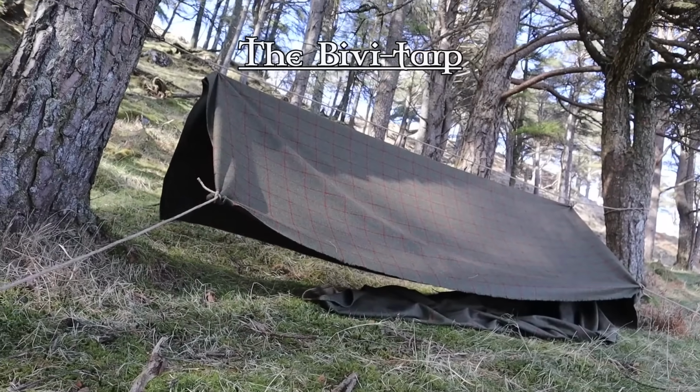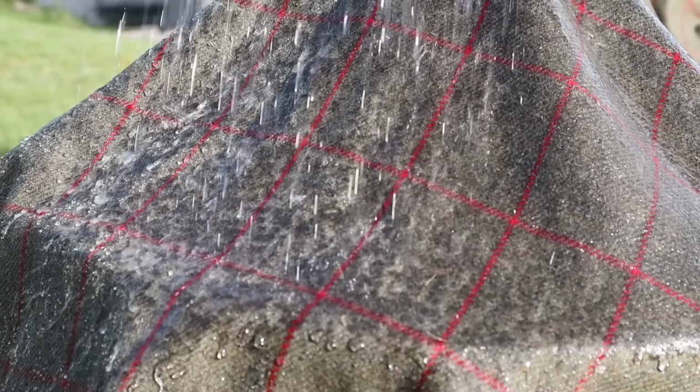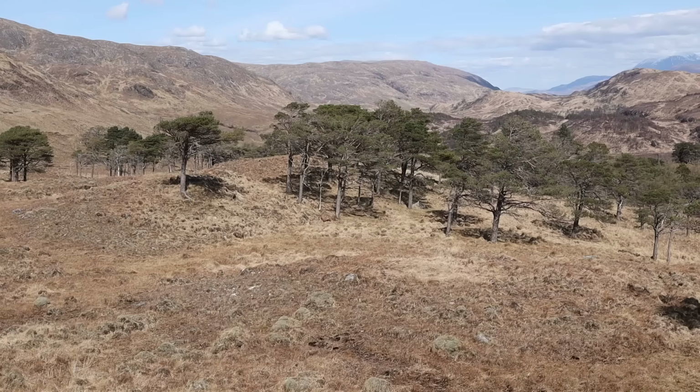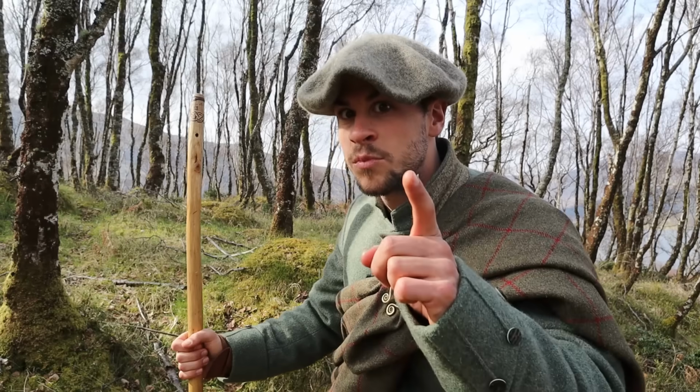And using high quality wool fabric made in the UK, I'll have some fun testing out its thermal qualities and camouflage. Can you see me here? So, stay tuned.